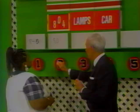Rob, there is a vacant spot between Denise and Donald. To whom does it go? It goes to Armin Weber. Come on down, Armin. You're the next contestant on The Price is Right.